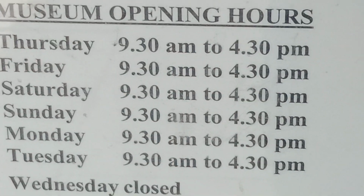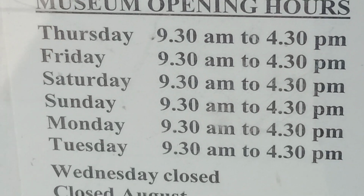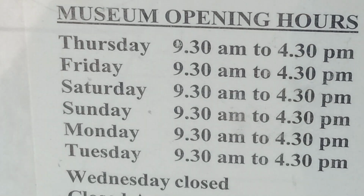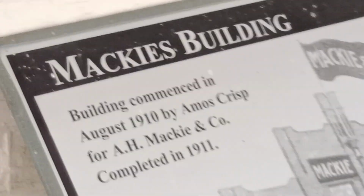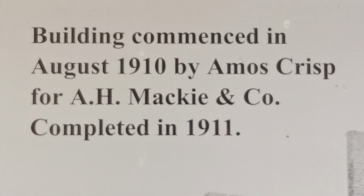There they are, 9:30 to 4:30, Thursday to Tuesday. Costs you $7 to go inside, or $5 if you're a kid. So that's the old Riverina Providors, or Mackey's building, commenced in 1910. And there's some Australian-made things here.